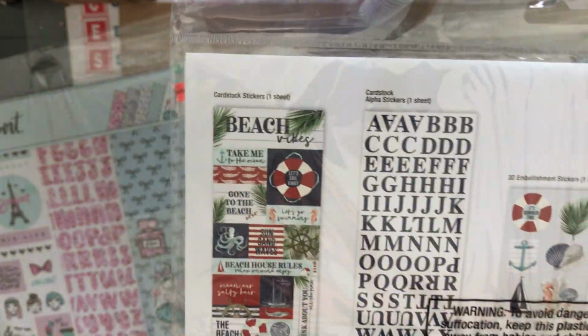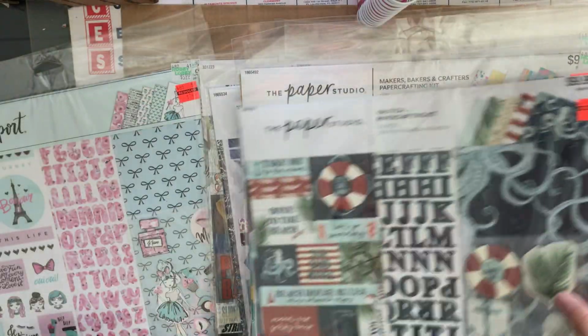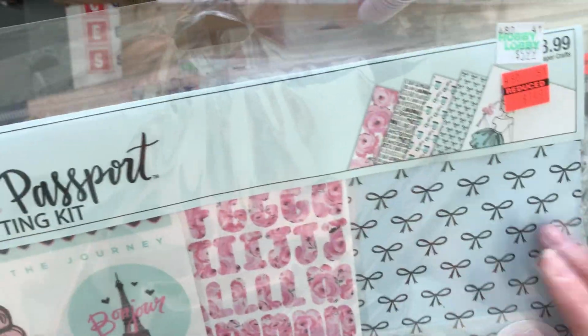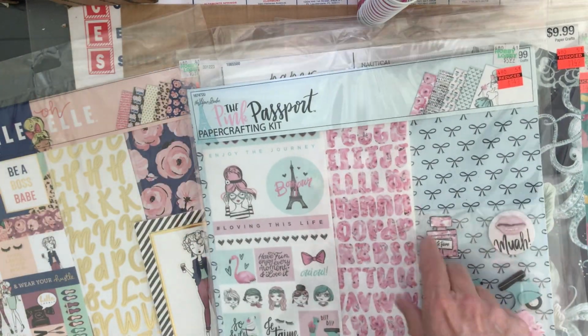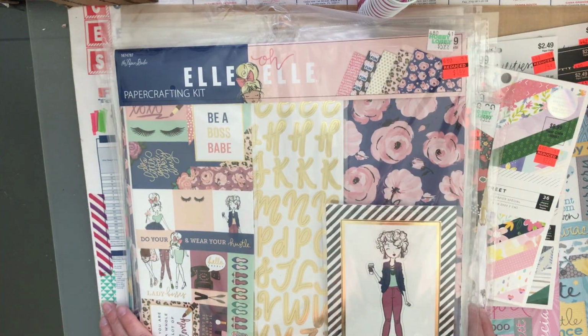This is one of my favorites. I really like nautical things. And this pink passport, and I think last Hobby Lobby clearance I got this paper pad on clearance, so I'll add that paper pad to this so that I have them together. And I think I did this one too. So yeah guys, that's my Hobby Lobby clearance haul.